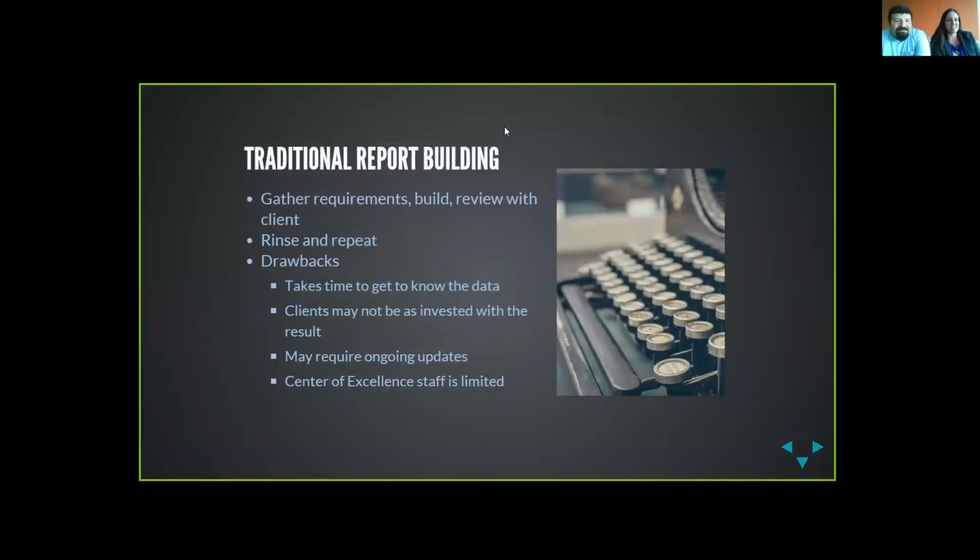So with that, we want to also bring in the idea of traditional report building. This is something we started off doing here at the COE too. And what this does is you go through, you gather requirements, build, you review this with the client, and then you do it again, rinse and repeat. And this might actually go on and on and on. With Tableau, there's really many iterations to doing this.